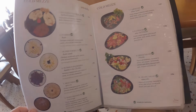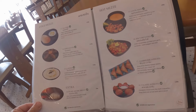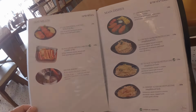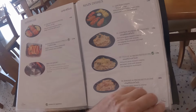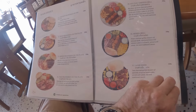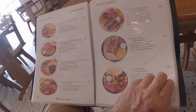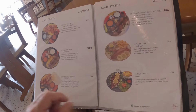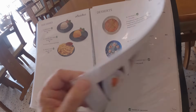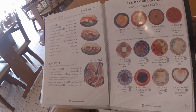So mixed grills, tabbouleh, hummus, salads, soup, vegetables, tzatziki, chicken wings, chicken strips, more mixed grill, shawarma. They've got shawarma on a plate, and also shawarma in pita bread. Yeah, the menu looks really good. Oh, and they've got some Thai food if you're not keen on the Middle Eastern food.